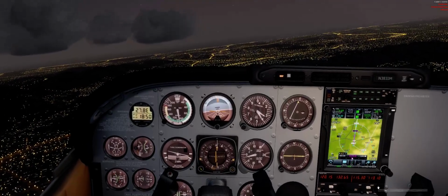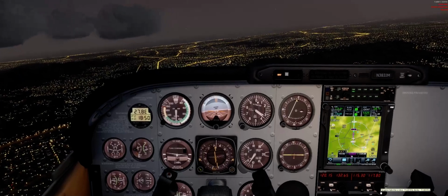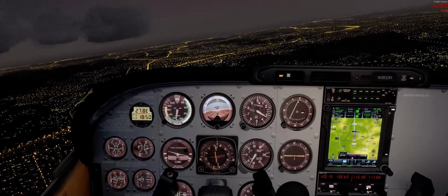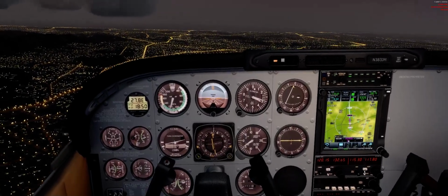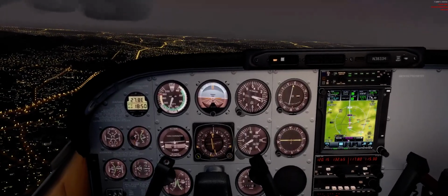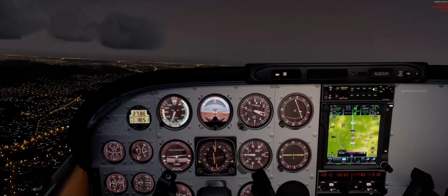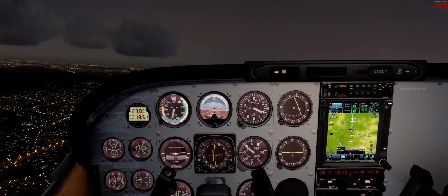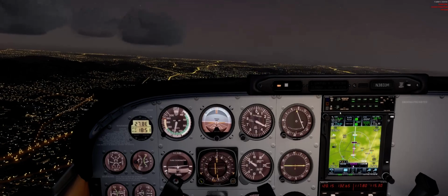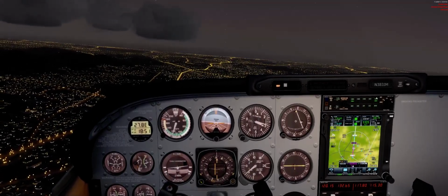850 Mike, long landing is approved. So we're gonna go Mission Bay here. 383 Juliet Mike, Palomar Tower 118.6, get in. 118.6, 3 Mike. Alright, sounds good.